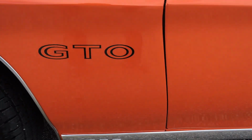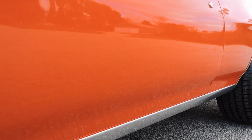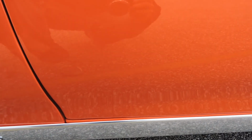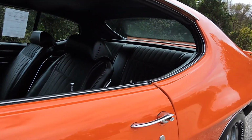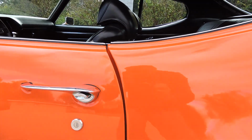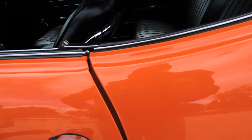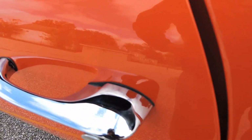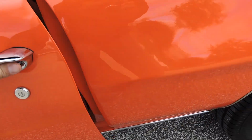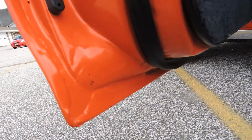Front fender paint is excellent. No blisters down low. No blisters here in the lower door. Mirrors are both really nice and tight. Our gap is good on the driver's side, and there again, polish this up just a little bit, but the chrome is beautiful on the door handle as well. As we open the door, it has the new stoppers on it. Corner of the door is perfect here.